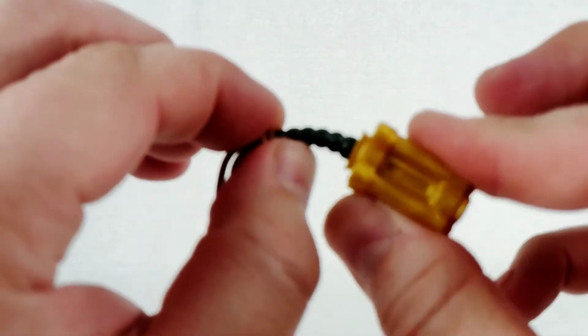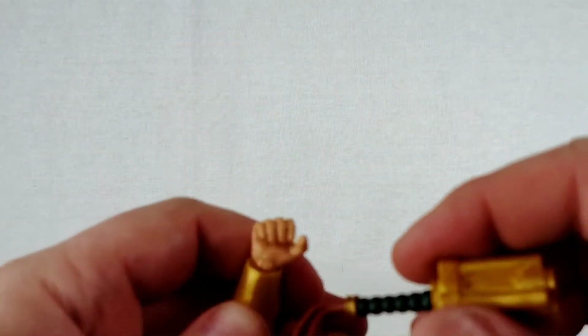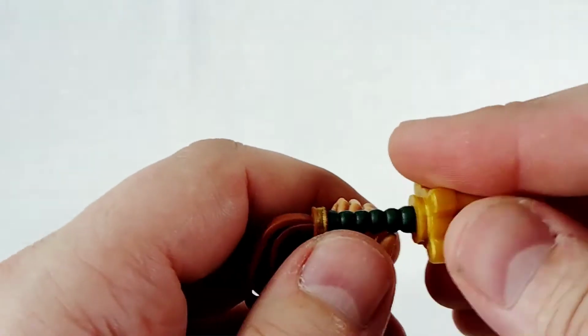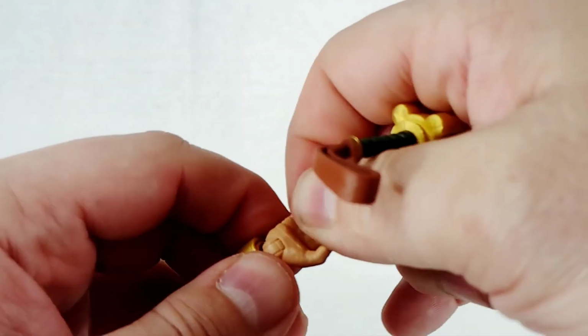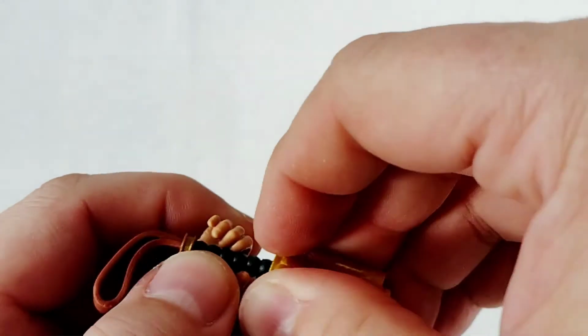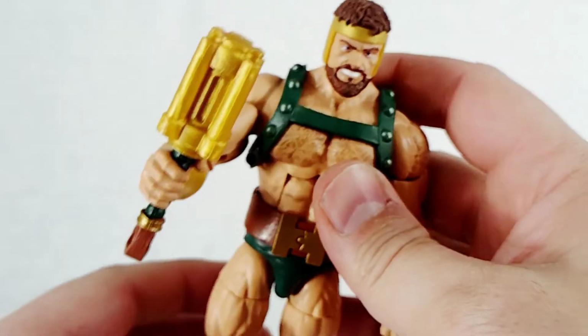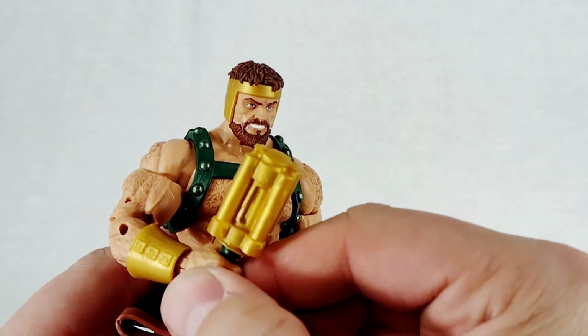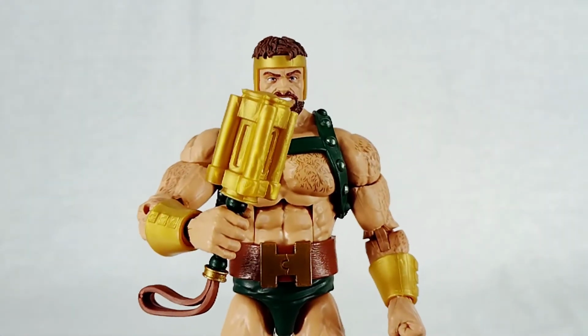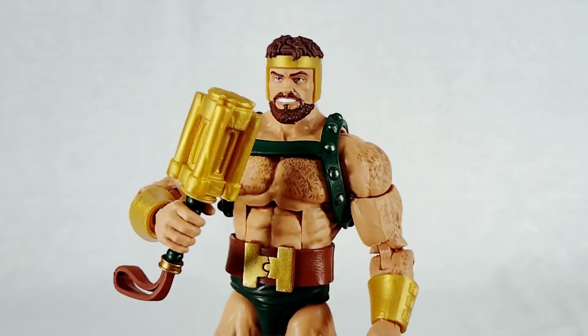Now, this handle, as short as it is, is actually very soft, which makes it a bit of a bear getting it into his hand for the first time. You kind of have to pry his hand open and then slip it in, but sometimes it wants to bend on you really bad. But there you go. Hercules and his mace. The Lion of Olympus is ready for battle.